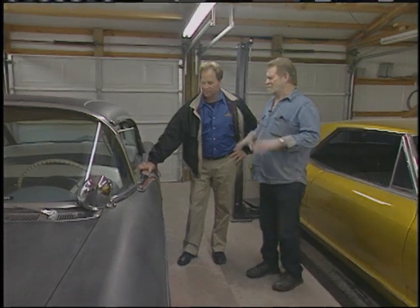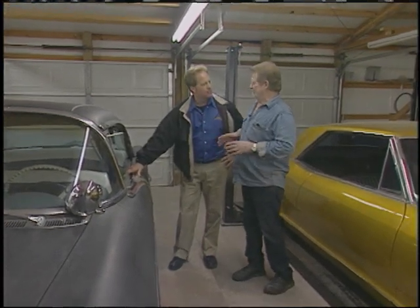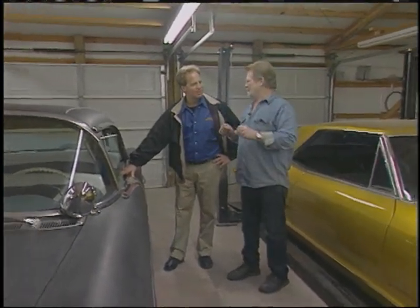It drives like this thing. I get on the interstate and run down Greyhound buses, man. It just goes all day long, just smooth. You know what I mean?